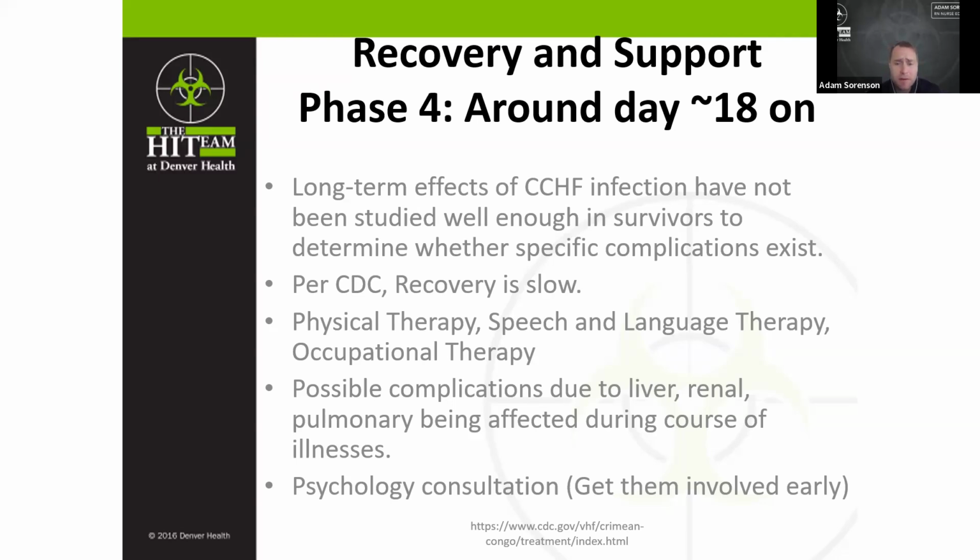And then it's always a good idea to get psychology or a psych consult for these patients. It can be a pretty traumatic experience for patients admitted to a biocontainment unit. They can lose their sense of humanity, given the amount of people who are in there in all of their full PPE, and the loss of human contact and the feeling of removal from the world.